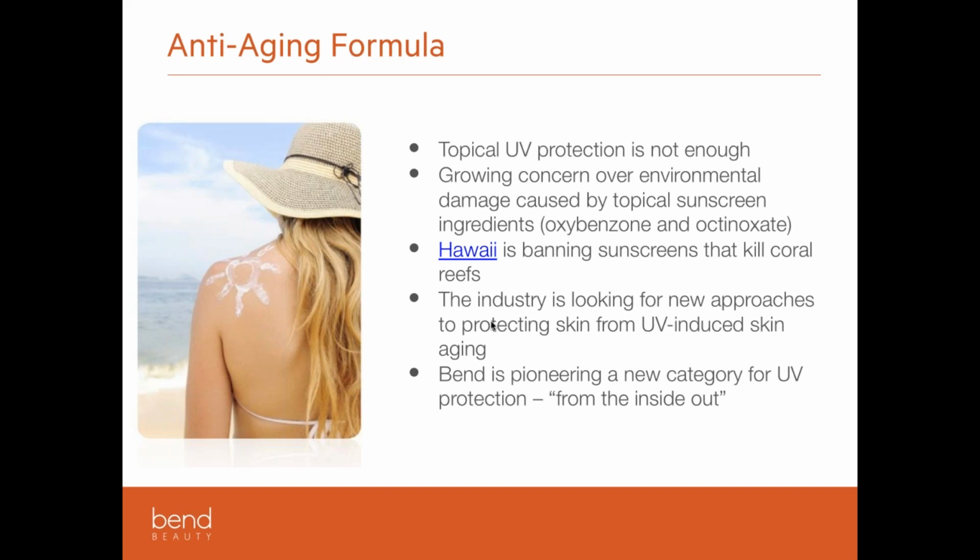So really, we want to help pioneer a new category. So it's about protection from the inside out. And it's also giving you 24-hour protection and protection from the free radicals and the lights inside as well. So think of this as almost a little bit more of your insurance policy.